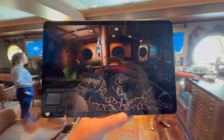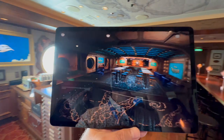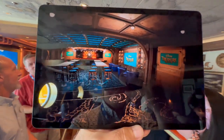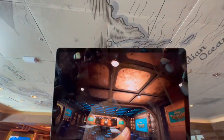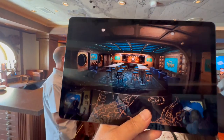Take a look at those tablets and the eyeglasses over there, and let me know if you have any questions, and enjoy yourselves. Some cool effects on the ceiling here. We'll have some things like that just to fully immerse you.